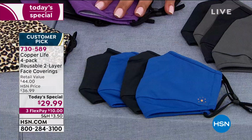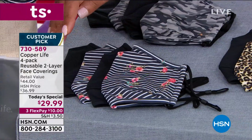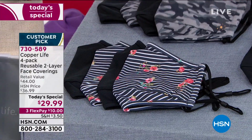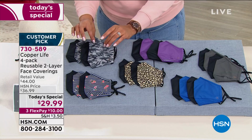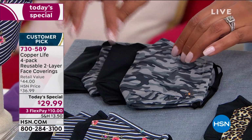The other one you need to worry about for women, the roses. You'll get the print with the roses, 2 of those, and then you'll get 2 black. I love, Laura, the gray camo for men. You've got a hunter in your life. You'll get 2 camo and 2 black.